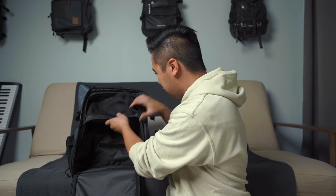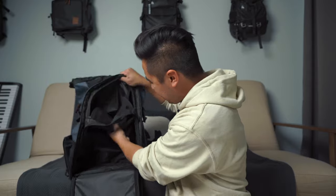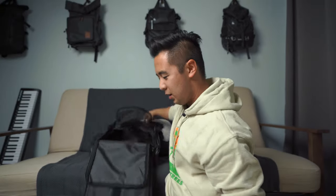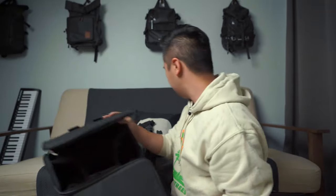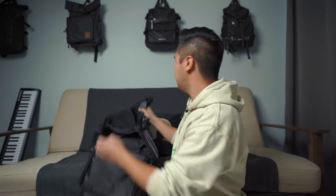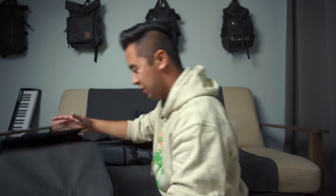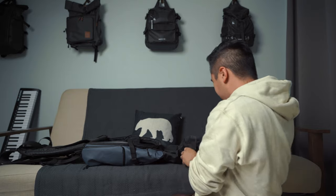Cool, all right, so now the shell is empty. Oh, there is a little divider here I'm gonna have to bring down. All right, empty shell. Here we go. Okay, this is gonna be interesting. You know what would be smart? If I opened up the roll top. There we go. Here's the cube. I'm just gonna put this in.